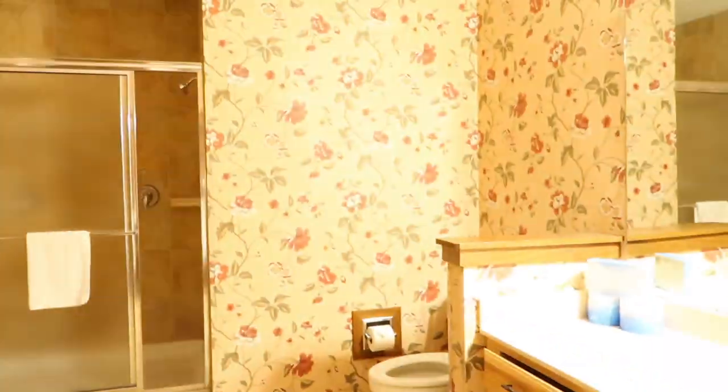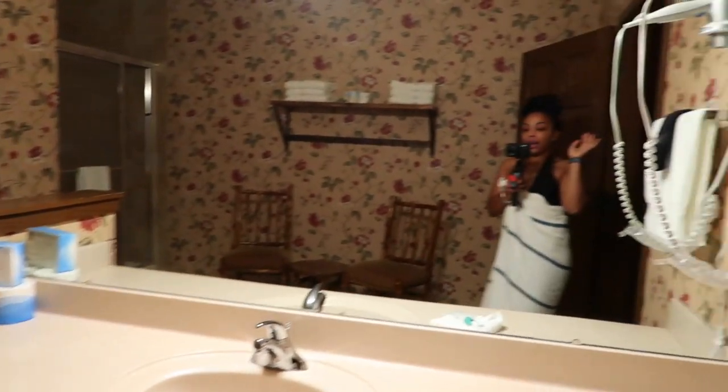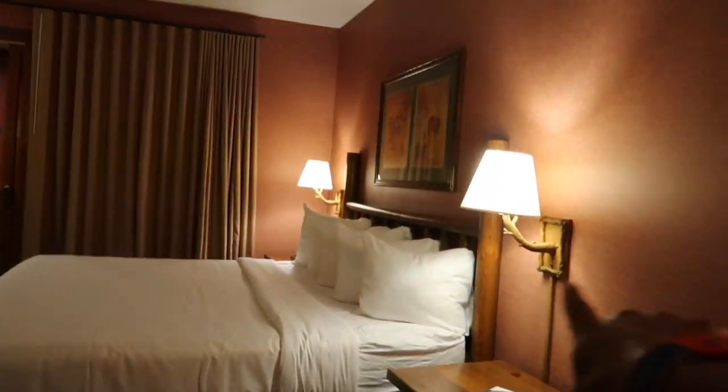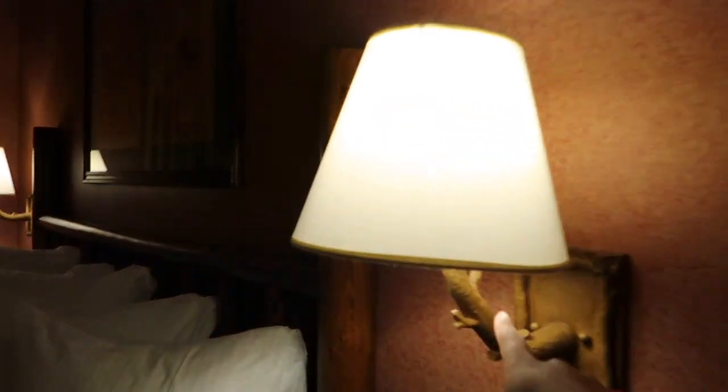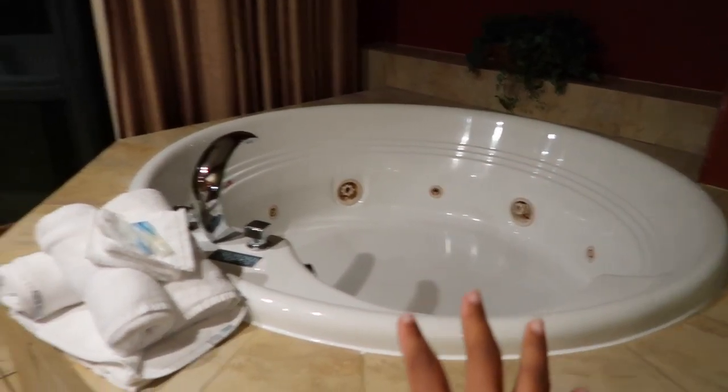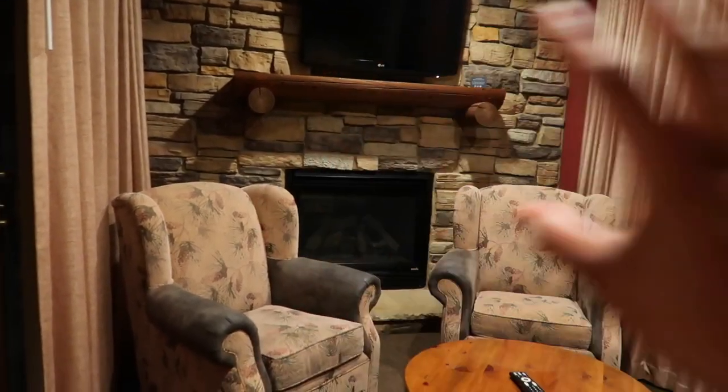So this is our bathroom. So we have a shower in here. Keep in mind, this is like a wilderness thing, so it's giving ranch style, just like wilderness. You can see the light fixtures is made out of a tree and all of that. And then this is the part that I am absolutely obsessed with. We got our own jacuzzi tub right here. Like, get into it. Our own TV over here. We can just sit out here.